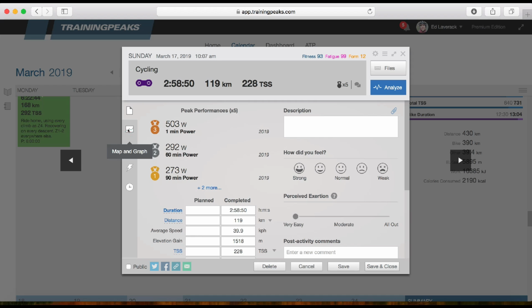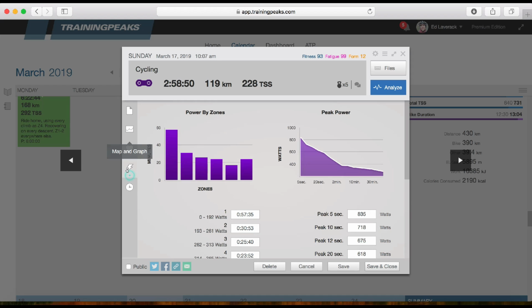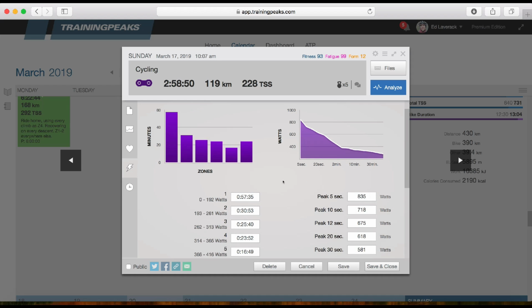So we've got the map and the graph. We've got the power. That's actually something that we can look at really quickly. So I spent a lot of time in zone 1. That's actually what you'd expect for a race. They say, obviously, generally speaking, the guy who spent the most time there will win the bike race.